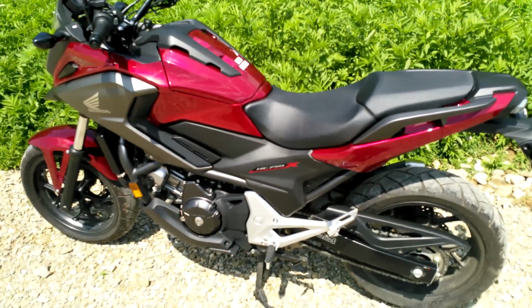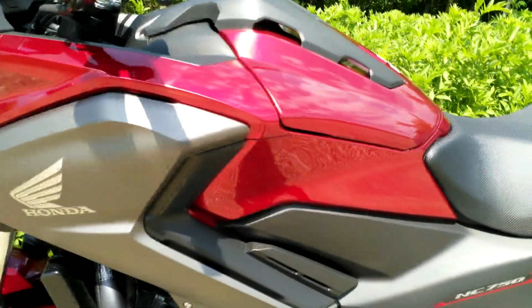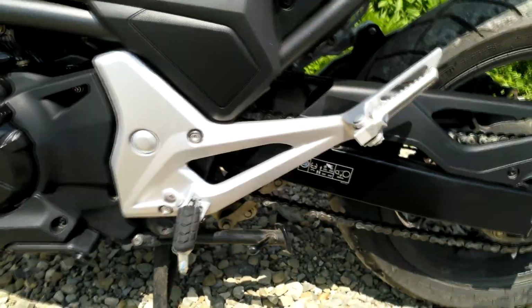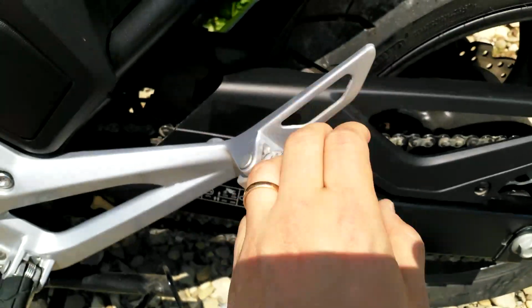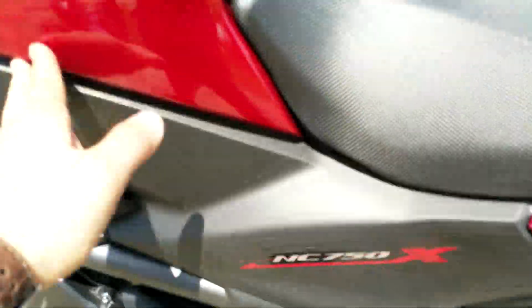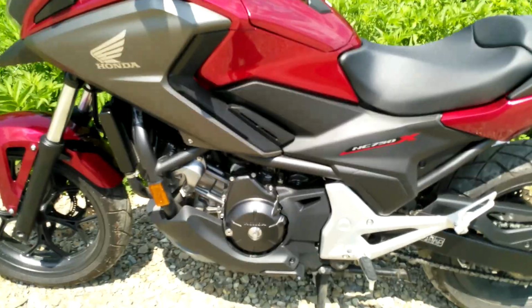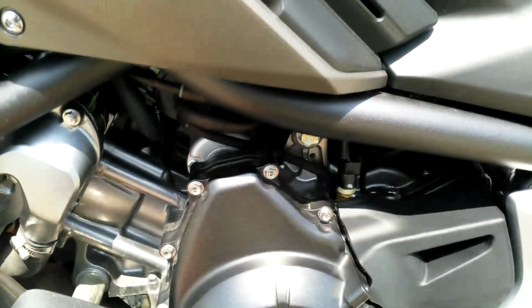Let's continue with the positive. Attention to detail. This is really nicely made, so you can really see everything. It's detailed. Take a look. This one, the way everything looks, the way the nuts are placed. See, you don't see any nuts here, nothing. Everything is clean. Everything is clean and nice. And also here it looks very nice.